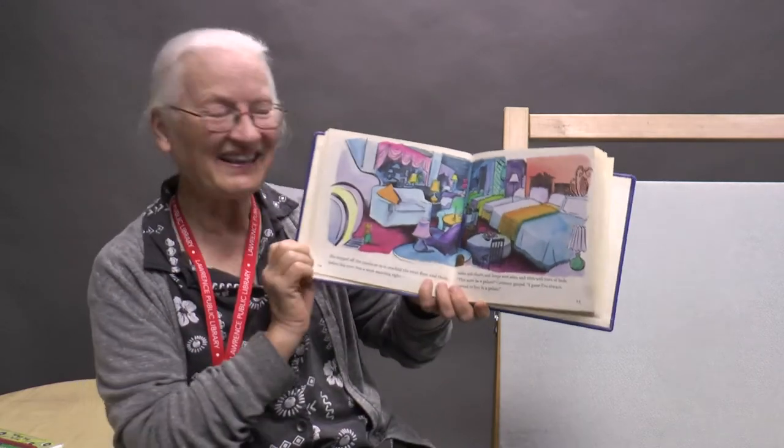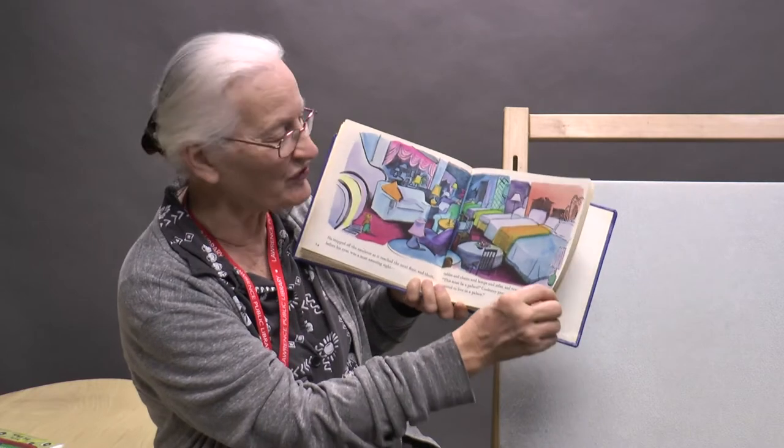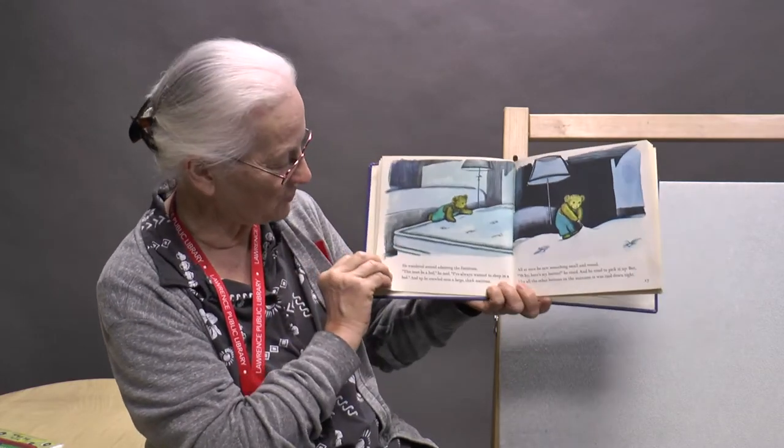Corduroy, is that a palace? That's the second floor of the department store. It has tables, chairs, all kinds of furniture.